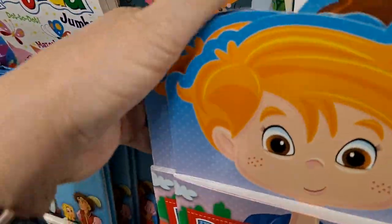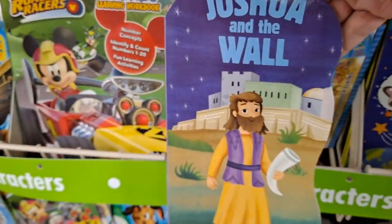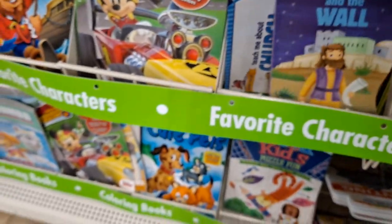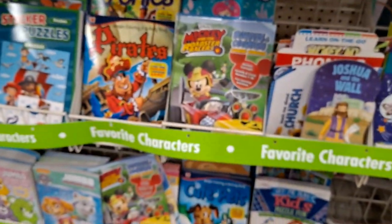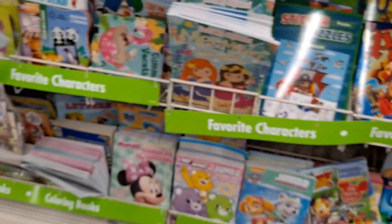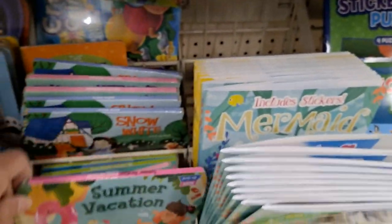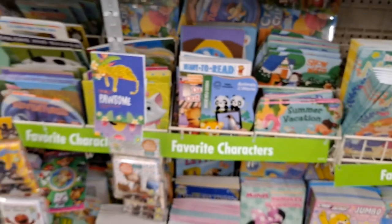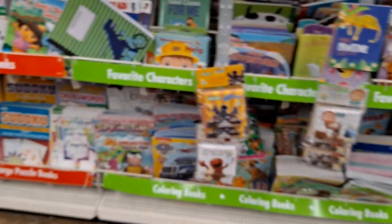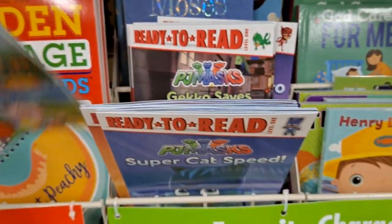And usually they have sets of four, and that's what I'm seeing here too, is four. I haven't seen that story depicted before. Fun dot to dots. I'm still looking for the Peanuts color book, which I haven't seen. I've seen other people haul it. I haven't seen it in any of my Dollar Trees that are close by.